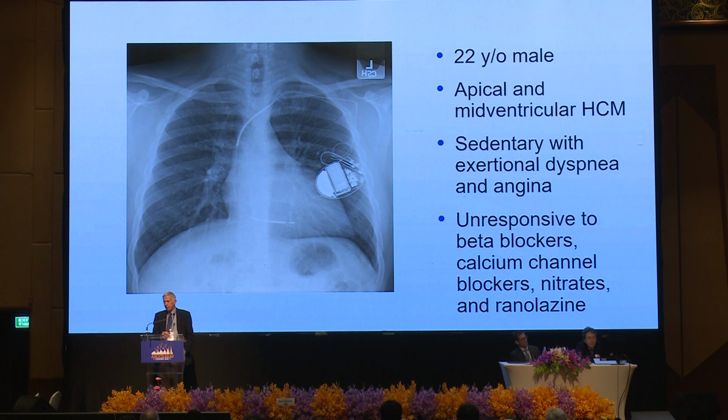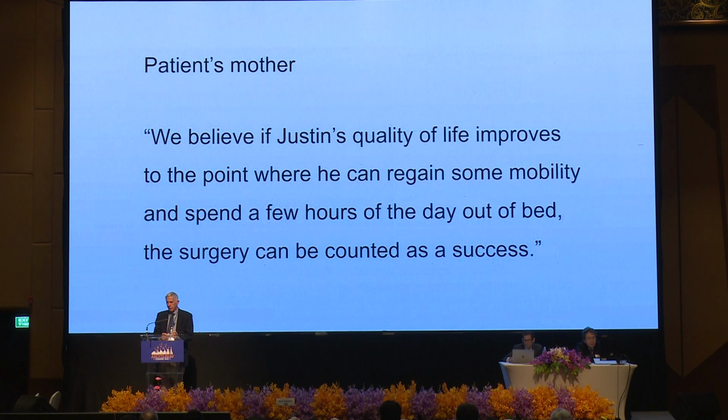In fact, he played in a rock band but couldn't participate in a band. He was sedentary. These patients are difficult to manage medically. He was unresponsive to beta blockers and had been referred for transplant. And he wanted something other than a heart transplant. This is what his mother wrote to us.